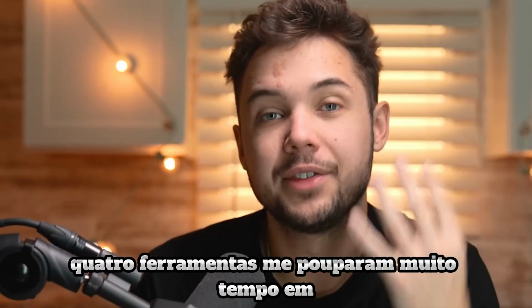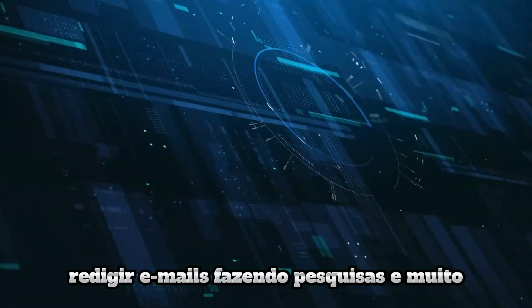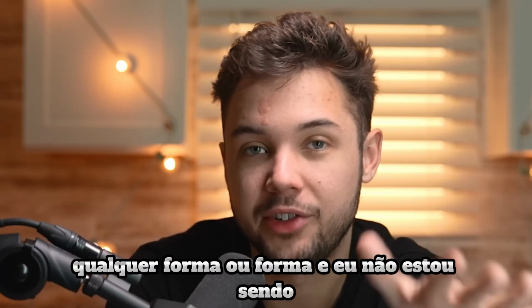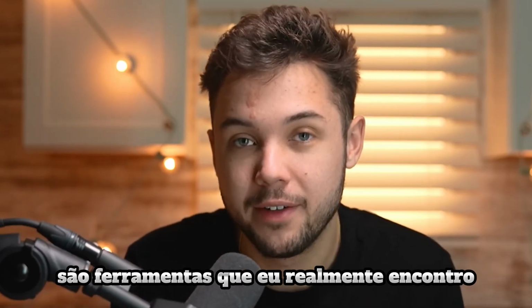These 4 tools have saved me so much time in creating presentations, taking notes, drafting emails, doing research, and much, much more. And just to be clear, I am not associated with any of these tools in any way, shape, or form, and I'm not being paid to talk about any of these. These are tools that I just genuinely find useful.